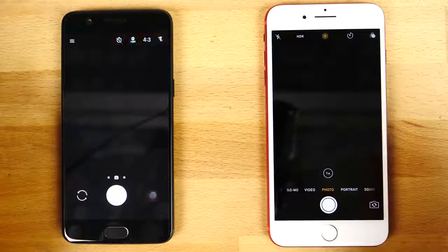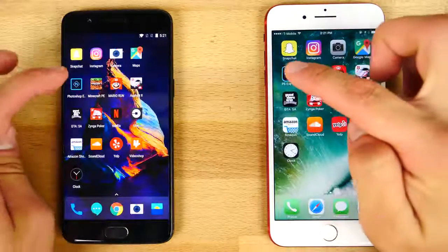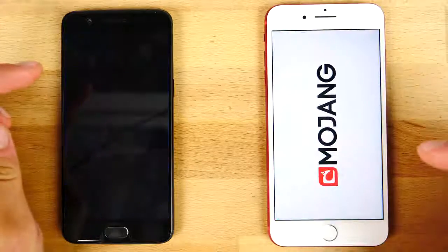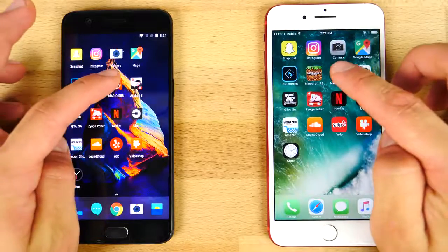1, 2, 3. This one's about even. Google Maps, 1, 2, 3. iPhone 7 Plus did this one. Photoshop. OnePlus 5 did that one just a little bit faster. And Minecraft loaded faster on the OnePlus 5. That's great. Mario Run.